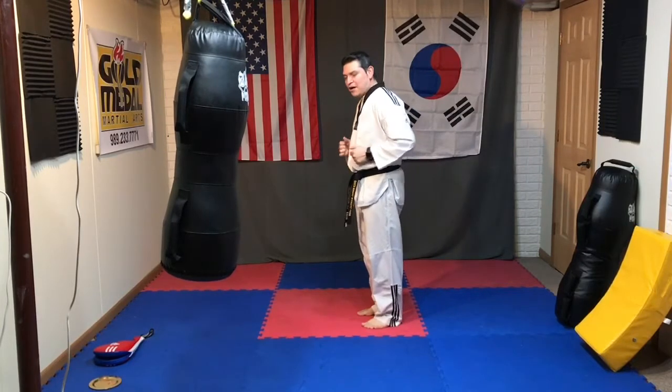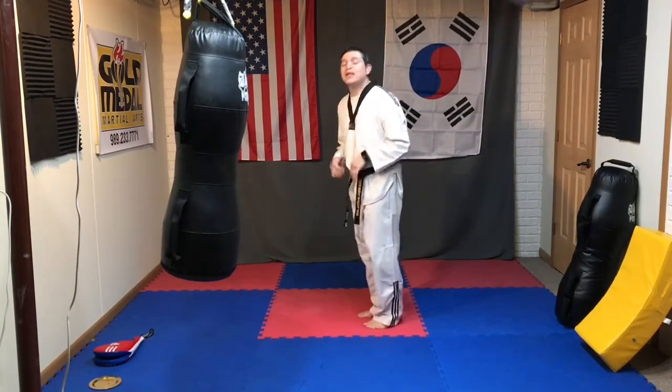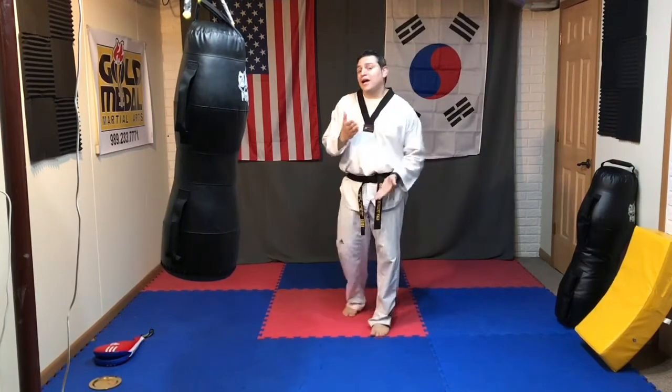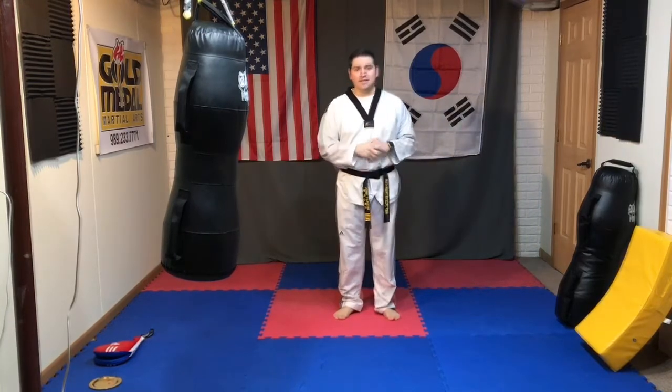So you notice my arm movement is little because my foot movement and leg movement is little and small. So I have to coordinate those to work together. So do that one, 3 sets, 20 seconds each.